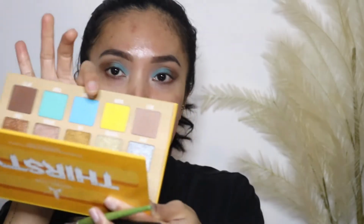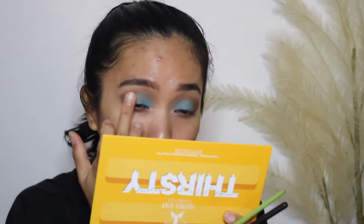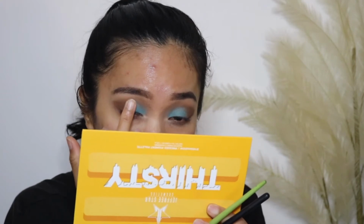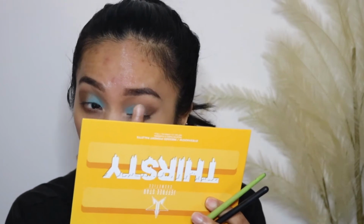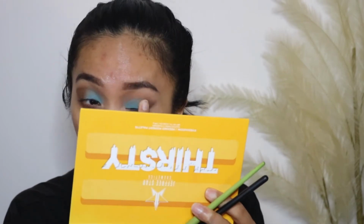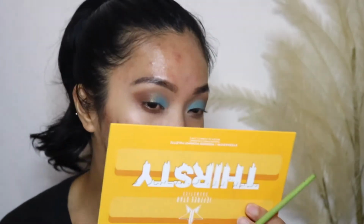I think I'm going to pick up this shade called Filthy Rich, which is that one there, with my finger and just dab it here where the brown and the blue meets, and then blend it out. And I think I will stop there because I don't want to fiddle with it more, but it just added a little bit of sparkle on the lid. If I turn my head around, there's a hint of gold.